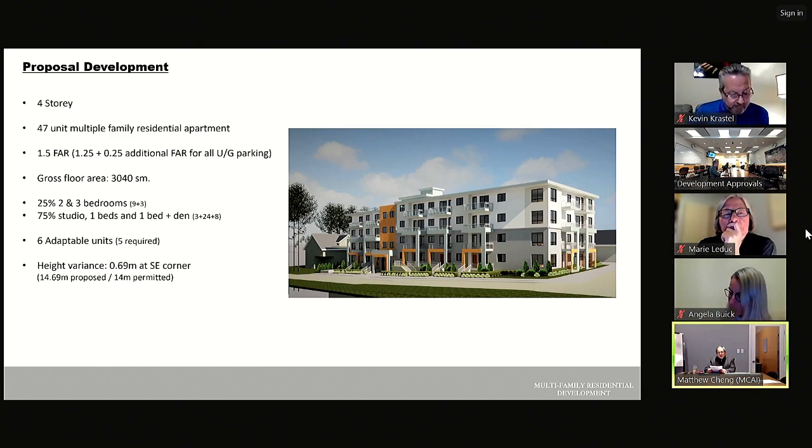The unit mix will be roughly 25% for 2 and 3 bedrooms and around 75% for studio, 1 bedroom and 1 bedroom with den. We are proposing 6 adaptable units, which is 1 unit more than the minimum requirement. As mentioned, we are requesting a height variance of 0.7 meters at the southeast corner because of the challenging topography. The height variance will not have any shadow impact on the south neighbors.